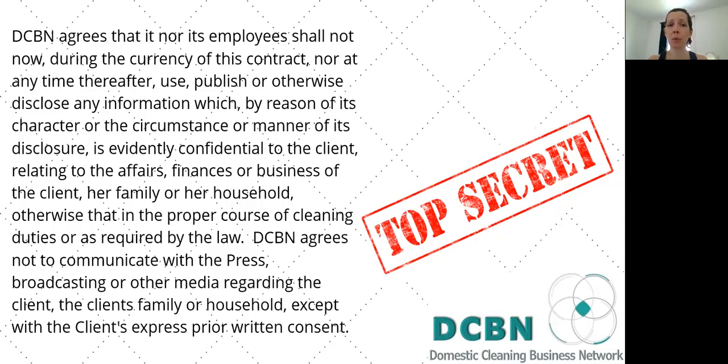The same can go with regards to photos as well. We will take before and after photos within our properties, but we don't publish them without explicit written permission. And even if we do, we'll make sure that there are no pictures of the kids or identifiable photos. So it's just making sure that you're drilling in that your client's secrets are safe with you at the end of the day.